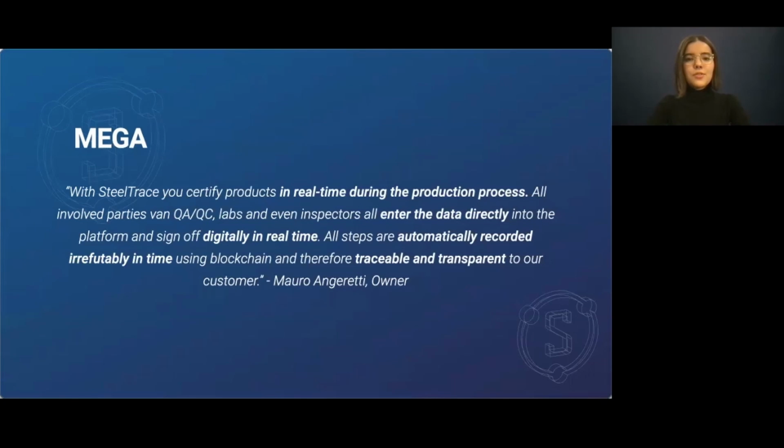The owner of Mega, a fitting producer who is one of the early adopters of SteelTrace, also gave us a really positive review after the implementation of SteelTrace. So yeah, Mega is really pleased and recognized the advantages of using SteelTrace in their company, such as the information in real time, the traceability and transparency provided by the platform. I can also just give you a minute to read it through.